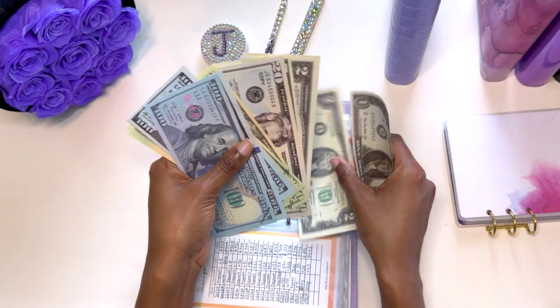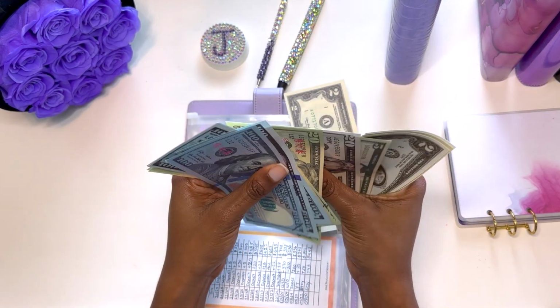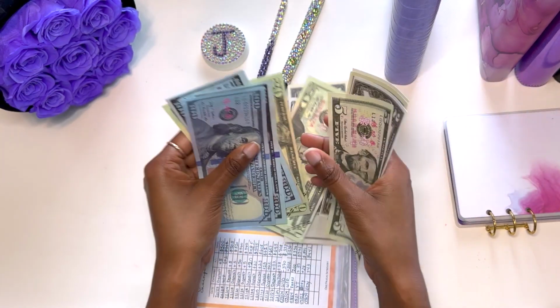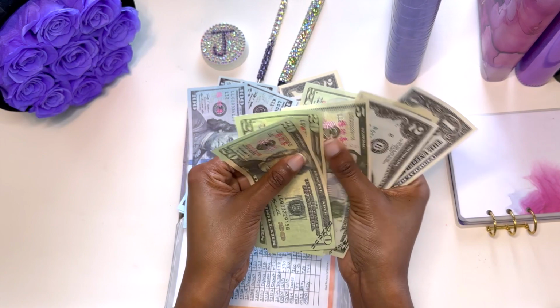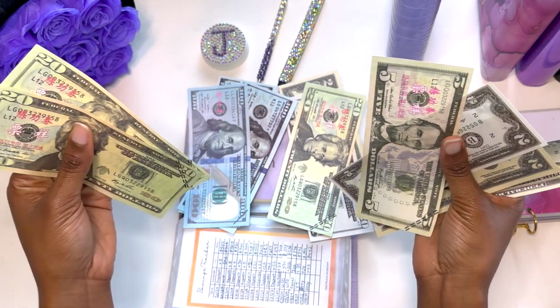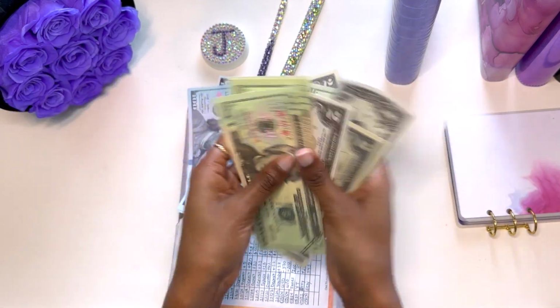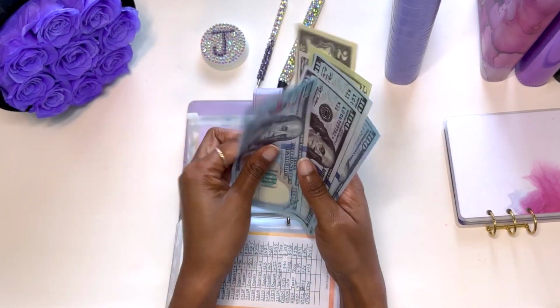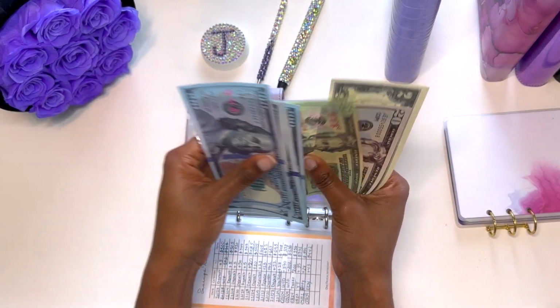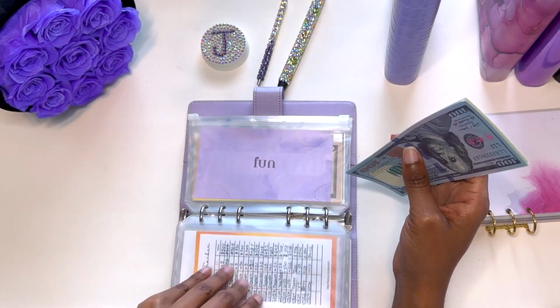Let's keep the 20s. Let's keep these. And then we're gonna swap this out for a 100. Okay. So 1, 2, 3, 4, 20, 42.